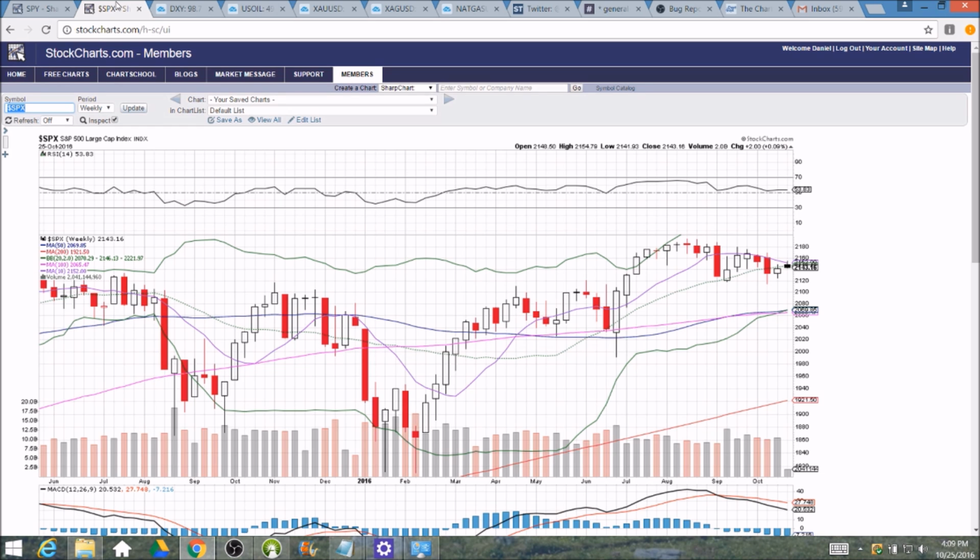We'll see if Apple's reaction weighs on the market. So keeping an eye on this weekly 10-week moving average, as that's going to be key as we approach Thursday and Friday, watching how this weekly candlestick shapes up.